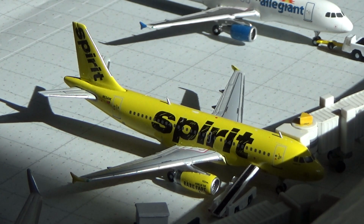Quite an approach for Spirit here. Very excited to have them. They fit great in here in the low-cost terminal at Gate, I believe this is like B5, but very nice to see Spirit, and we're really glad to have them.